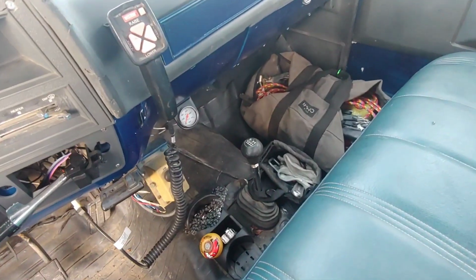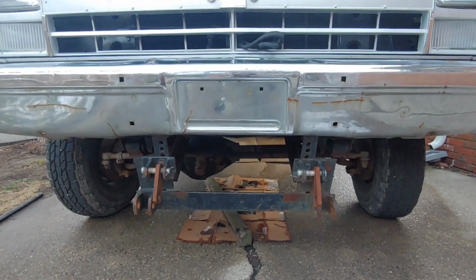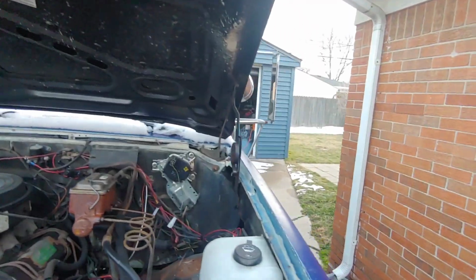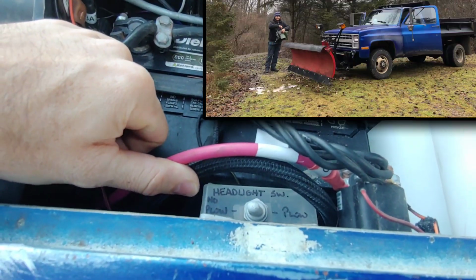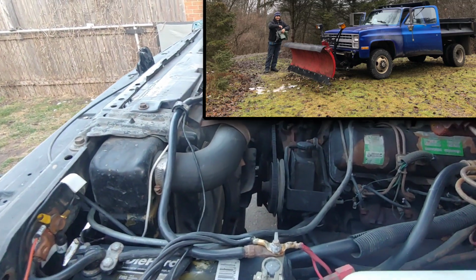I managed to find a decent Western snowplow online, added the controller, the unimount, and all the wiring needed to make it work. I put a little switch in the front, so if you have the plow, you can flip the switch to having a plow or not having the plow and the headlights operate correctly.